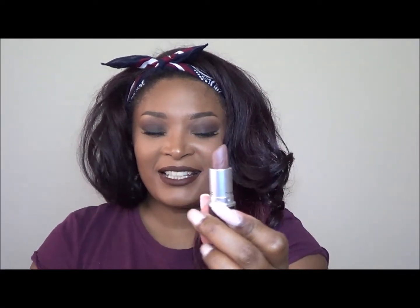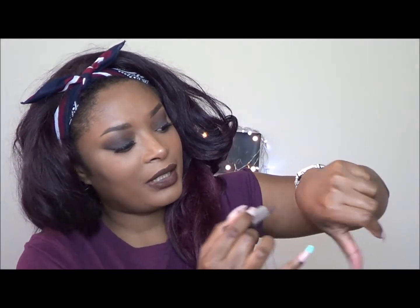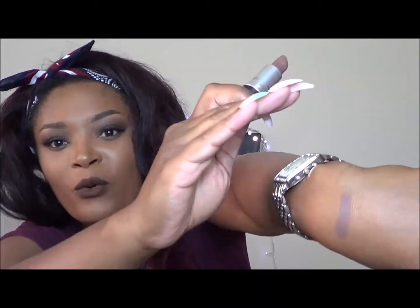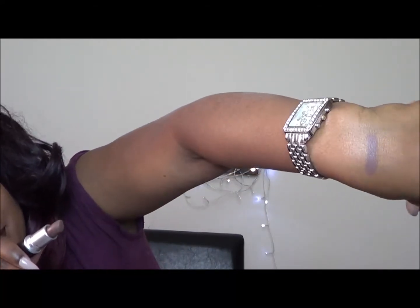Moving on to the next shade, I have Stone by MAC. This is an odd color to describe. I'll swatch it on my hand. It's a very odd color to describe, but it's kind of like a taupey, grayish color almost. To me, it's great for fall as well because of the taupe-ish brownish undertone to it.